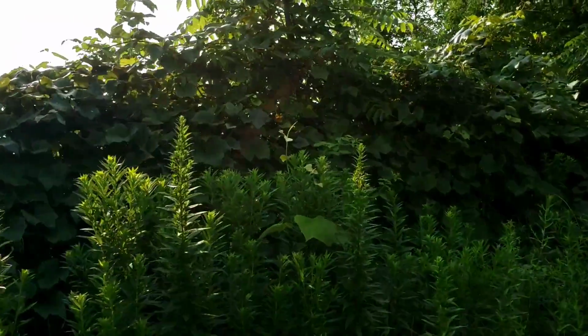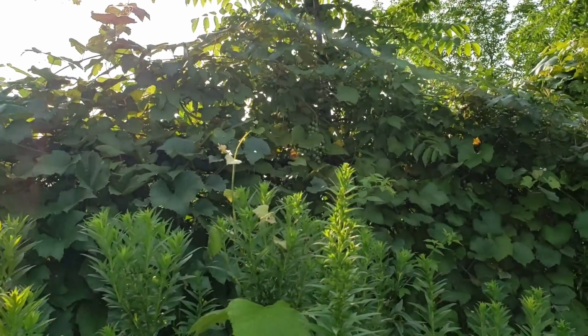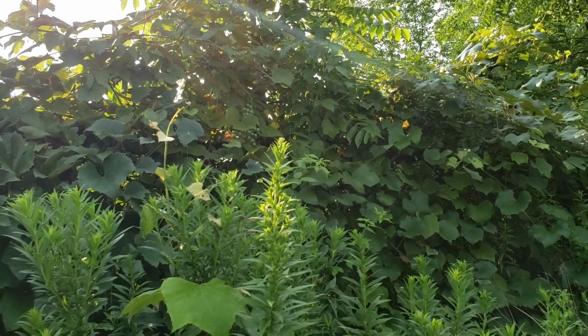No thorns. Amazing. And then over here, there's grapes. Actually, up there, can you see? Yeah, there you go, some grapes. So that's pretty cool.